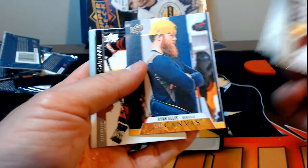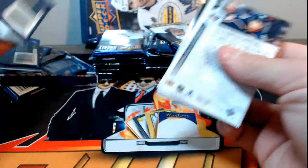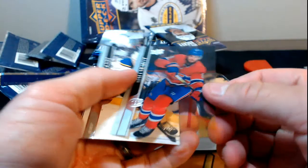The design of this year is cool. I think it's neat. I like the little border. The high gloss looks really good too. There is a Ben Sherratt acetate. Canadians.